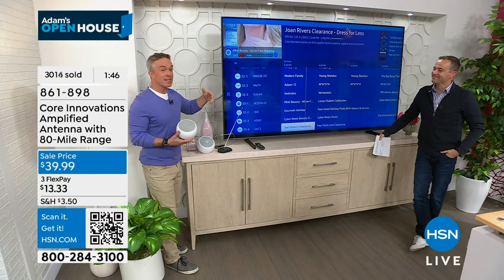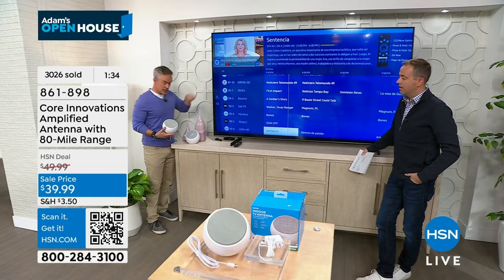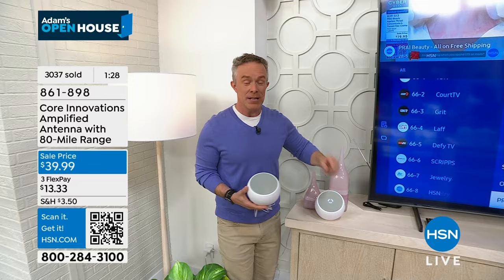And all of a sudden, we're like, wait, how can we be smart about this? Right. Adam, they still sell this design of an antenna. Yeah. That's how we picked this one up. The thing is, we've redesigned it so it looks great, gives us that signal finder so we can see we're right in that sweet spot, which means 80 miles of range, 80 miles of options that are out there for free.